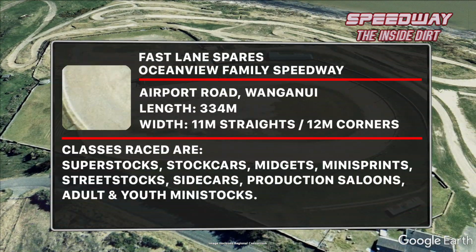Fastlane Spears Ocean View Speedway is located on Airport Road in Wanganui. The track length is 334 metres, with a width of 11 metres on the straights and 12 metres in the corners, with a clay track surface.